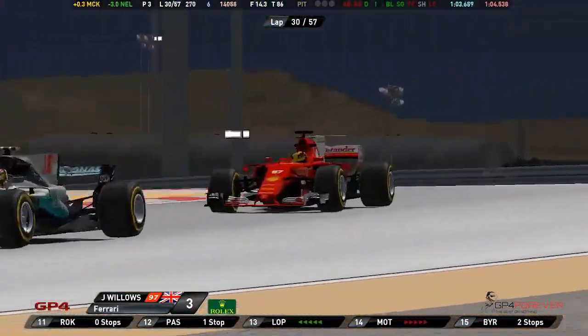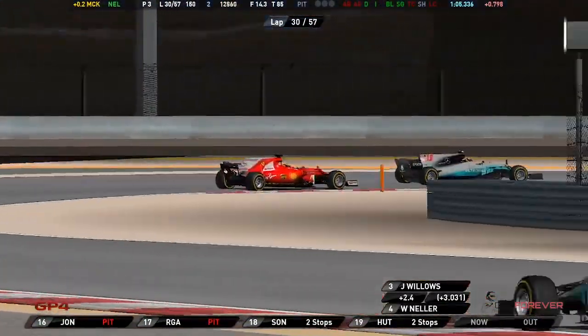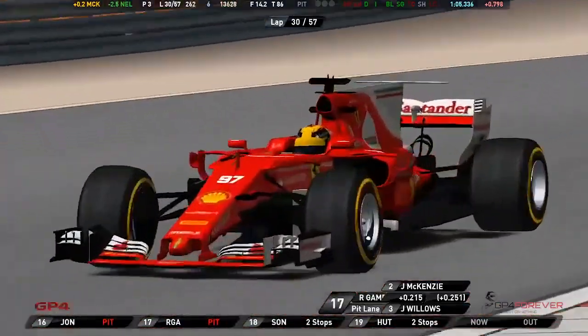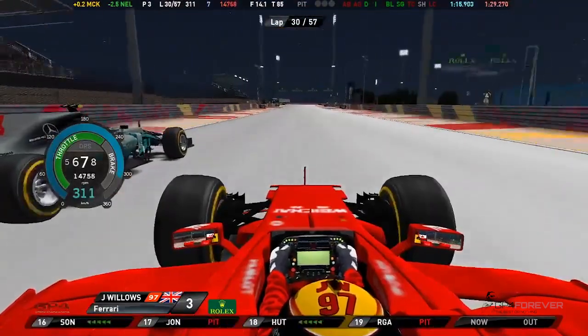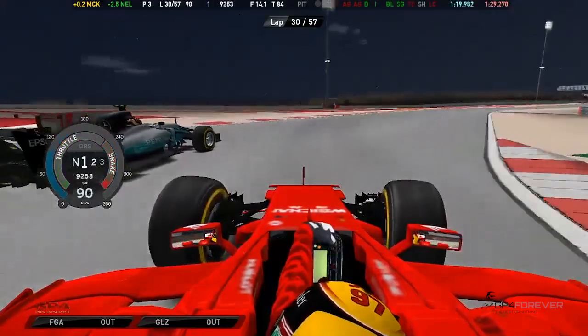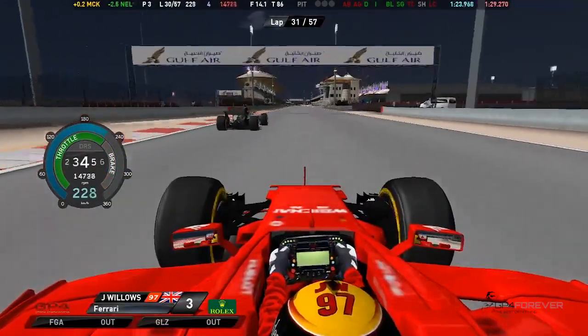Now here is a crucial battle. Willows is on the back of Jay Mackenzie. Nella has closed the gap. It's down to 2.5 seconds. So at the moment Mackenzie is doing him a favour. Willows still needs to defend, but Mackenzie doesn't really defend into the final corner. Will Willows make it stick? The answer is no, he doesn't. So that is good news for Nella. That gives him a chance to catch up.